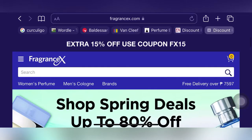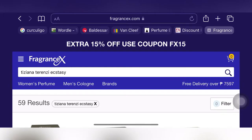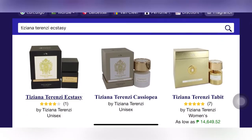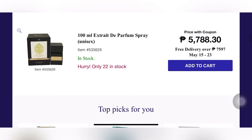Now, let me show you how easy it is to navigate their site. Once you want to shop, you just do a search or you browse, and then you find the product, and once you've found the product, you add it to the cart, and voila! It's very, very easy. It feels kind of low-tech, but it's more than serviceable. It's a very well-designed, simple website.